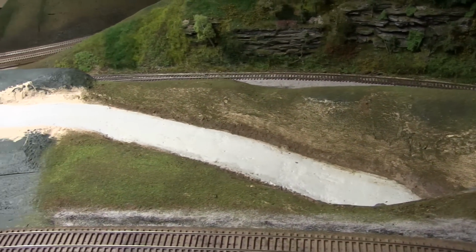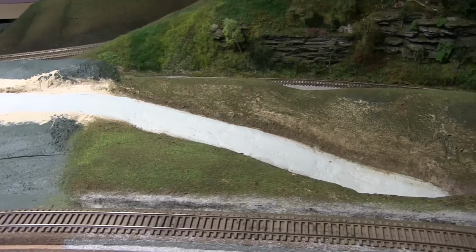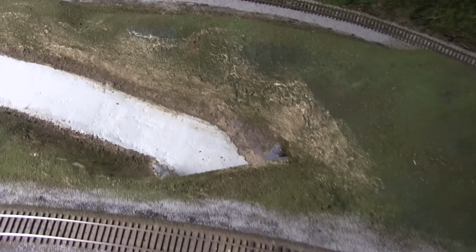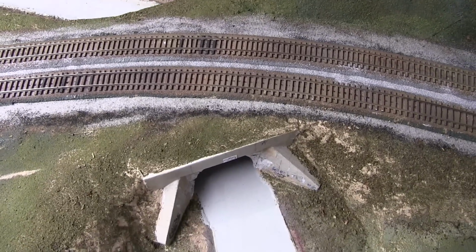Probably get ready then for some of the vegetation to go along the side. And if we get the drone up there, that's kind of what we look like there on the sides of the portal.